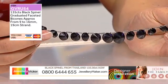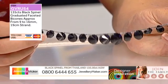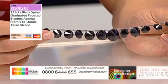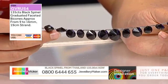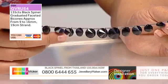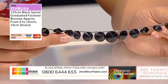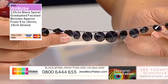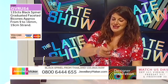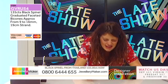Wow, and look at the faceting that you've got here. Yes, I'm right. Black spinel can have more luster than a diamond. One of the hardest gemstones on the planet. So if you're making a piece for a customer that maybe has a hands-on job, or maybe they've got children, maybe they're a bit clumsy with their jewellery. Hardest gemstone on the planet, one of. Black Prince's ruby. The great brilliance, vitreous luster that you get from this gemstone. The qualities that it has are absolutely endless.